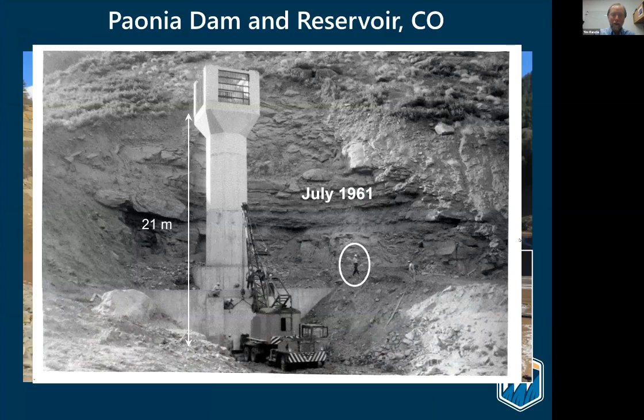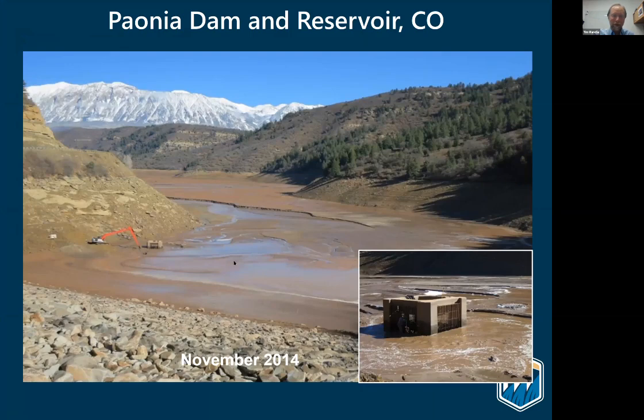Here's an example of this in place, Paonia Reservoir in Colorado. They put this outlet 70 feet off the reservoir bottom. They did so because they built this dam on Muddy Creek, and it did get a lot of sediment and had a 50-year sediment design life here. And here's a person for scale. And 50 years later, we can see the top of the outlet right there. And they had plugging problems. They're using a long reach excavator to try and pull wood and sediment from around their plugged outlet.